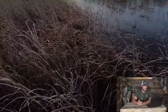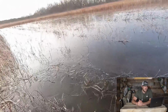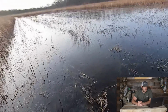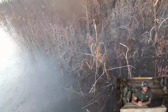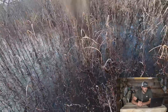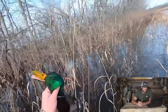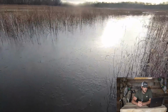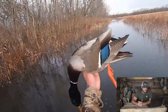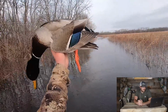I got a fun walk. That's gonna be a blast, walking through all that ice, trying to get to that duck. It's like the last thing you want to have happen. That's gonna take a while. There he is. Right there. Made me work for it. That's a beaut. That's a mounter. Holy crap.